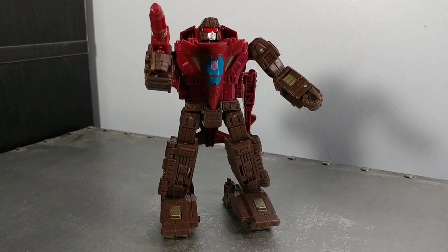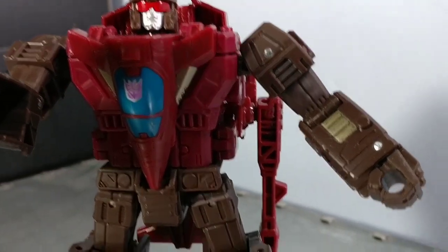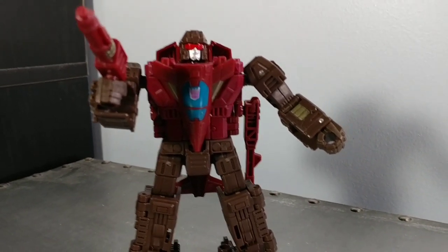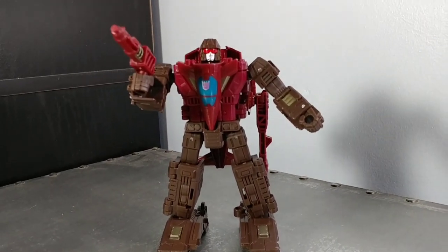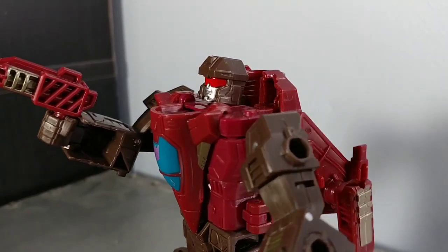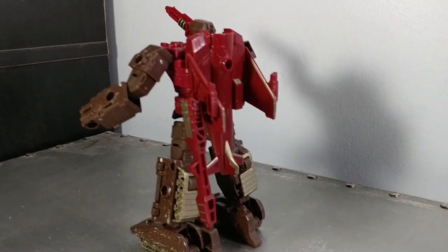Number 2. He is less hollow than previous deluxes, maybe a tad on the small side, but with the ankle tilts they add in these figures, the posability with these things is almost, I won't say endless, but they have great posability, and I really love it. Flywheels was the one Duocon I had as a kid, and I'm really enjoying this update.